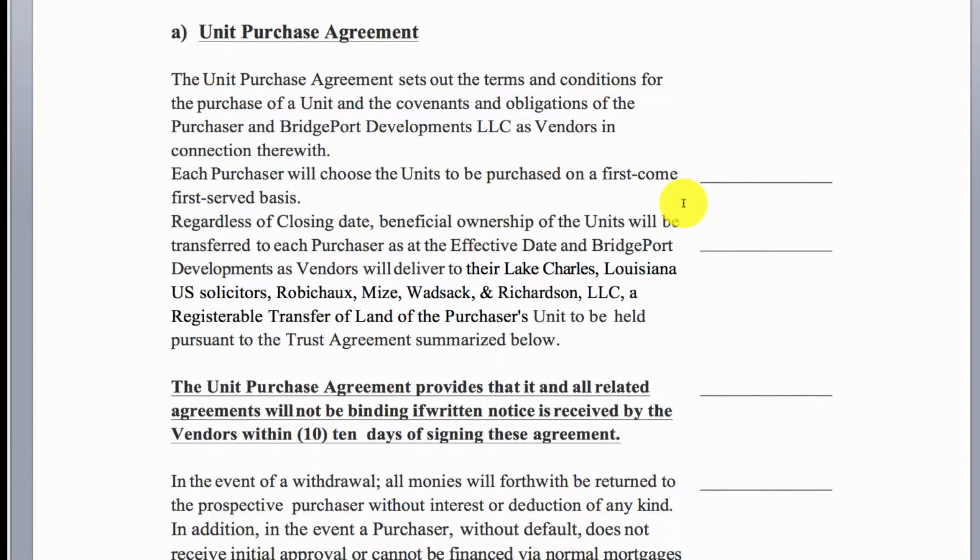Okay, each buyer will choose their unit on a first come first serve basis. Closing date, we talked about it already, at the effective date or when the condo corporation comes in place. Now, what's important here is one thing. The day that we receive your full deposit, we will actually sign a land transfer and a trust agreement that we will give.